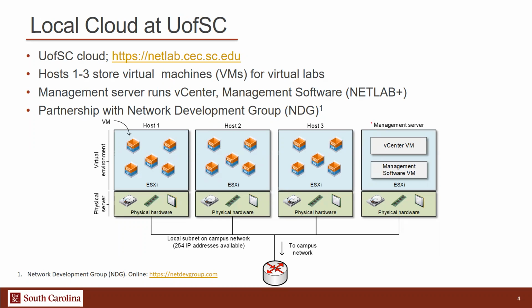We have a management server on the right side, and this is the one that is running the virtual machine for management. Essentially, it's vCenter. For those who are familiar with virtualization, vCenter is a management application from VMware. Then there is a management software that is proprietary, and all this is running in ESXi. We have an agreement with VMware, so we are running ESXi for academic and teaching purposes. And they are running on physical servers. This is a virtual environment. All this is on campus. This is attached to the regular campus network.